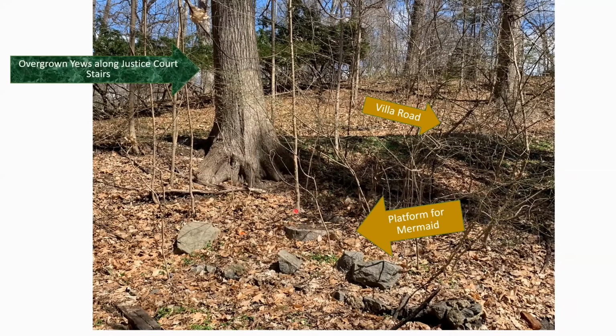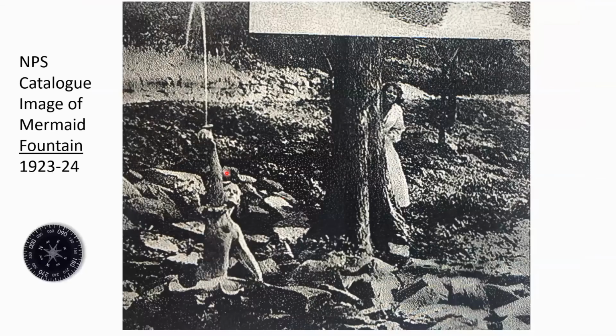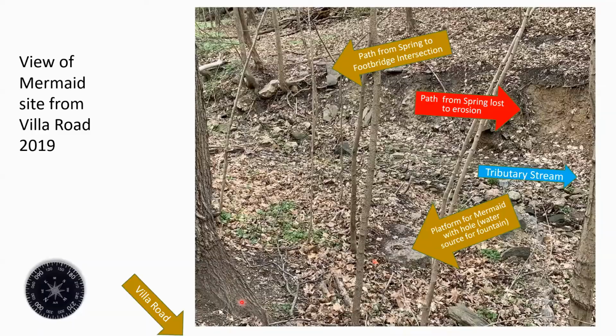You take that position today as best you can. You'll see this platform for the mermaid. You'll see the overgrown views along the Justice Court stairs and the Villa Road. The mermaid was a popular feature with the students back in the day, as shown by this photo album picture, among others. And the mermaid was not just a statue, but a fountain, as this catalog photograph demonstrates.